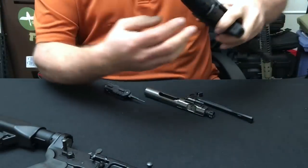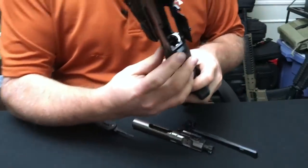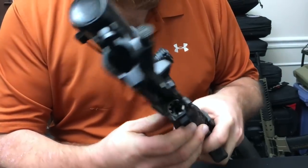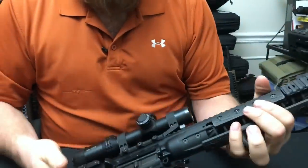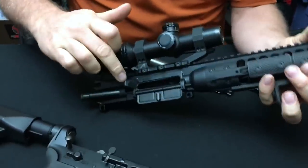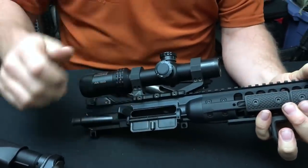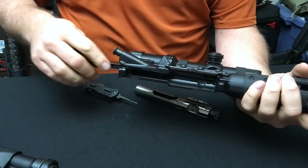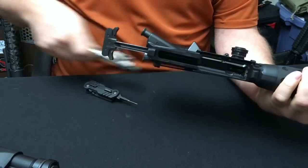You do have the extended feed ramps on the barrel extension, and extended feed ramps on the receiver itself. So you have all those benefits as well. You also have your fired cartridge case deflector. You also have a little bit of a groove in here that helps you get a more consistent ejection pattern. Put that back together.